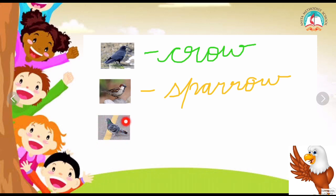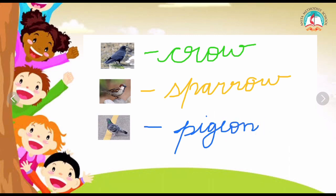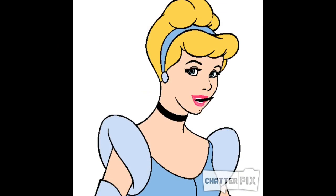What bird is this? Yes, this is pigeon. Shall we write the spelling? P-I-G-E-O-N. Pigeon. So friends, shall we write these names of the birds in our classwork? Shall we write these names 3 times in our classwork?